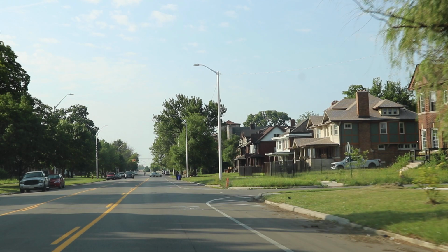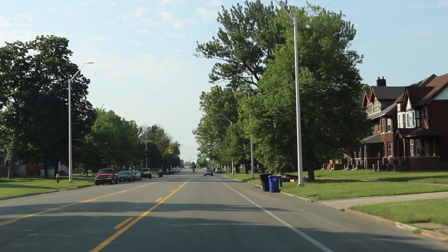Show you a little bit more for the next minute and a half. Going towards East Jefferson, I'll cut out the video, turn it off.